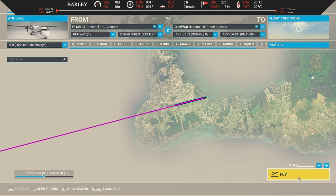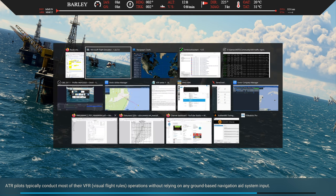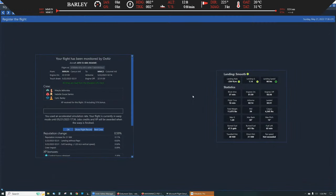Okay, that'll load the plane back in, and we'll do weight and balance. I need to get my route sheet from Flight Service Center. All my info's on it. We need to go to OnAir, see what it thought of my landing. Smooth. Tried to go off the left side of the runway, but it was smooth.